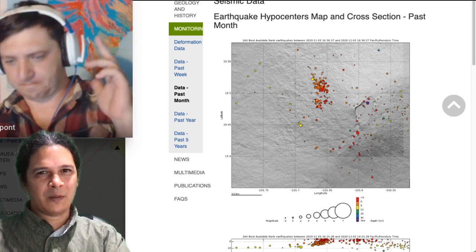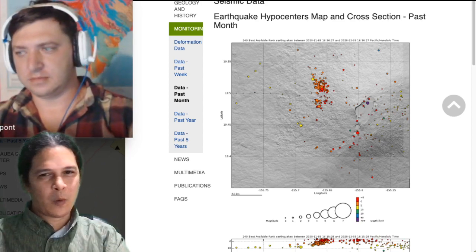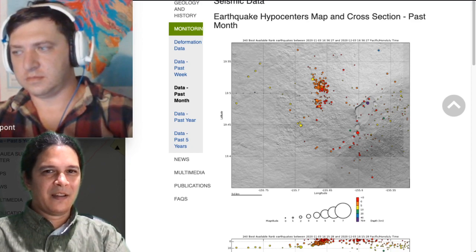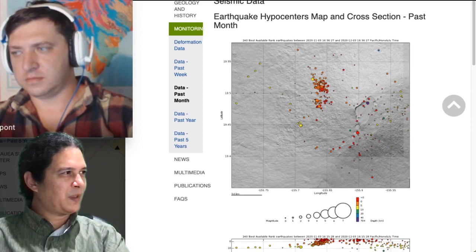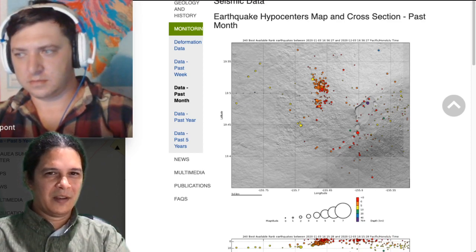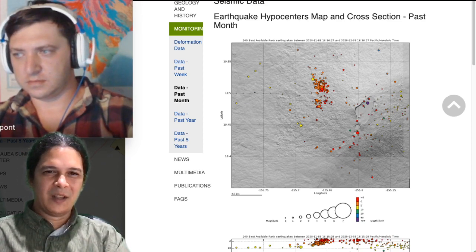We've been giving you guys volcano updates for a while. It's been a little while, but there's been some recent signals we'd like to talk about that are being talked about on social media. So we thought we would get to it and talk about our two volcanoes here on Hawaii Island, Mauna Loa and Kilauea.